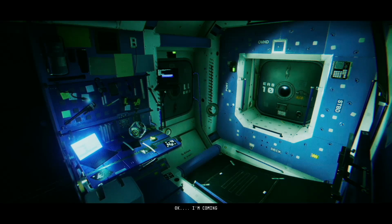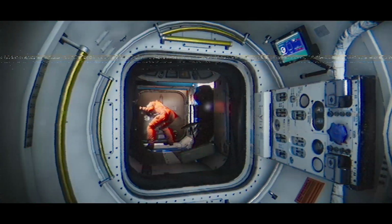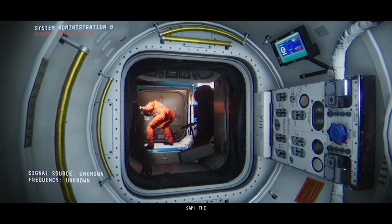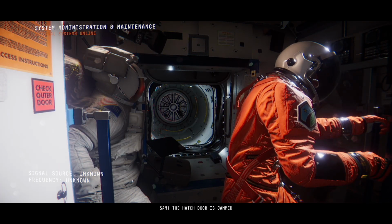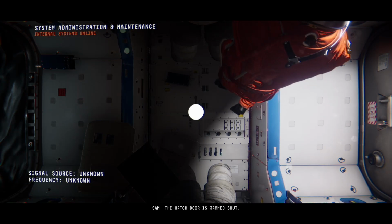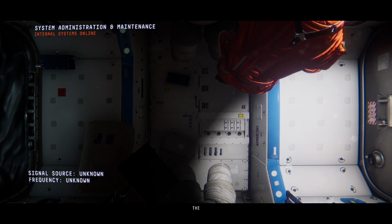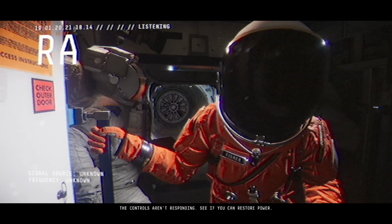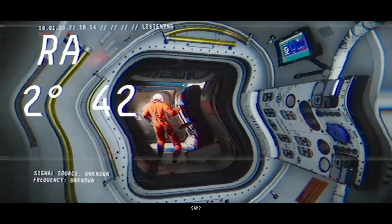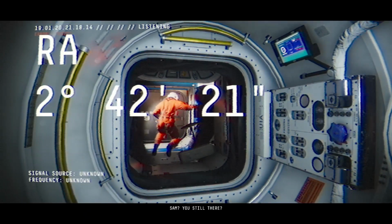Okay. I'm coming through to 9. Oh, there she is! The hatch door is jammed shut. The controls aren't responding. Okay. See if you can restore power. How does one do that, Dr. Emma? You still there?